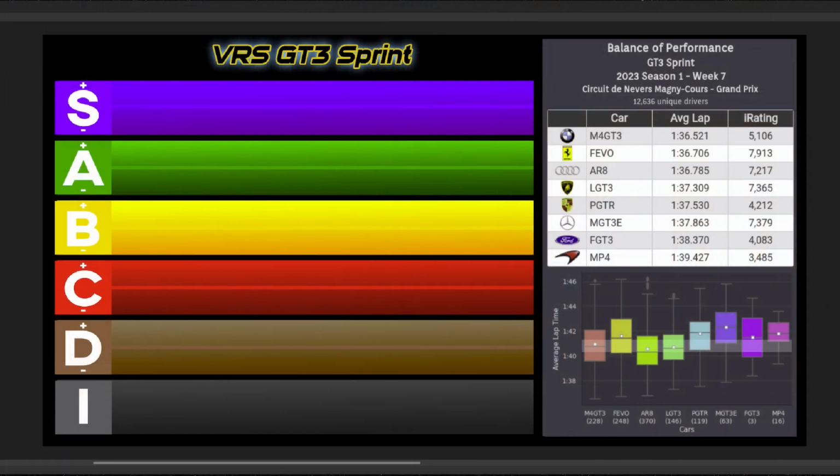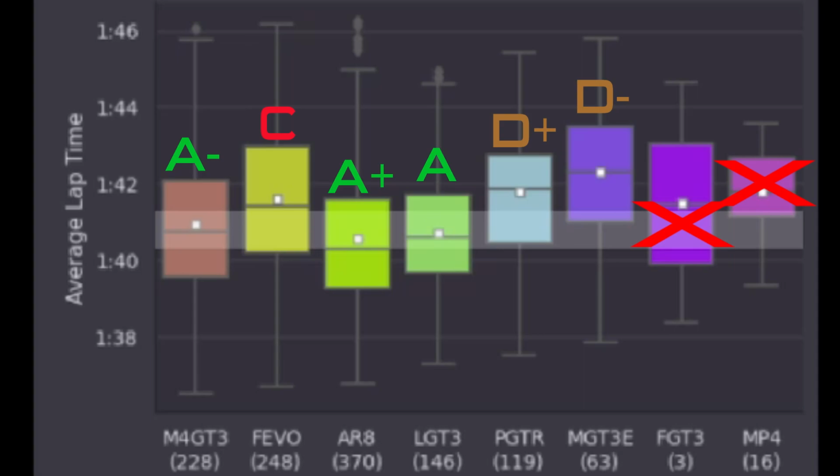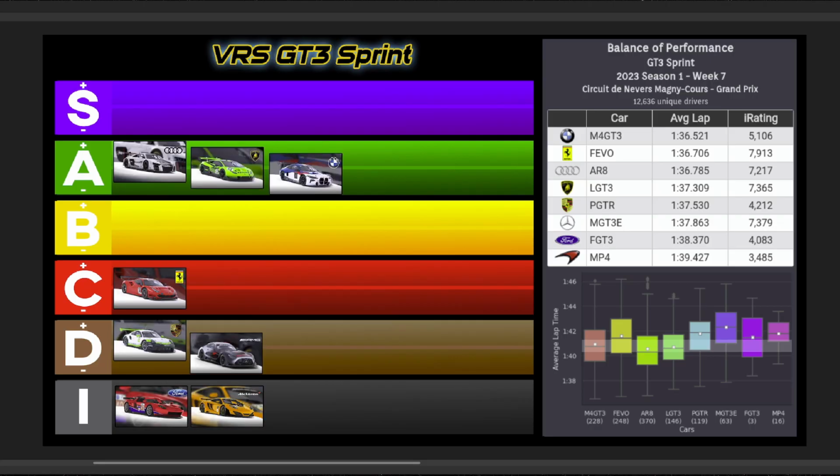Now let's see how the BOPs pan out for the GT3s in the 40-minute open setup VRS Sprint race. With setup adjustments allowed, the Audi still stays on top with an A+. However, the BMW and Lamborghini close in quite a bit, with the Lambo going A and the BMW A-. Unfortunately, the Ferrari falls just a bit, going C. The Porsche moves up to a D+, while the Mercedes falls further back, going D-. And again, the Ford and McLaren go inconclusive with too few data points. And so here's your VRS GT3 Sprint tier list for this week at Magny-Cours.